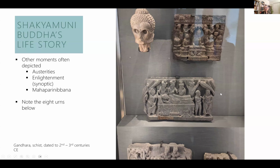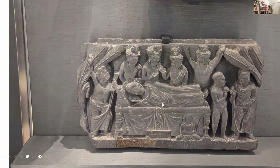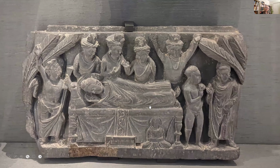Then another moment that is often depicted is the Mahaparinibbana. So that is the moment of the Buddha's death. He is passing away from this lifetime, and because he has completed his work, he has completely left this realm with no attachments, then he goes to Mahaparinibbana and he will never be reborn again. That is how it is described by him and by others in the suttas. And this moment is very, very commonly depicted. He is lying down on his right side.